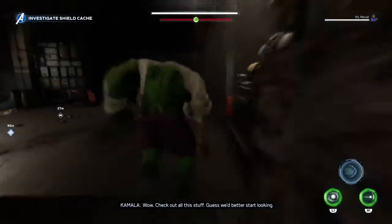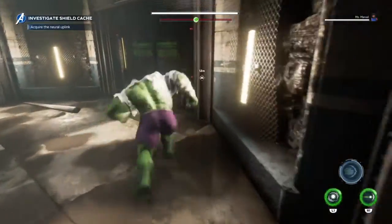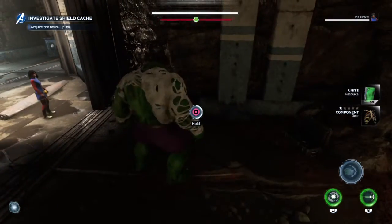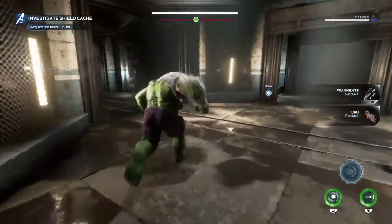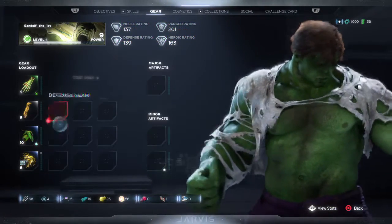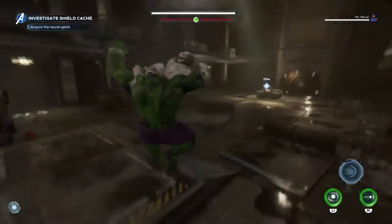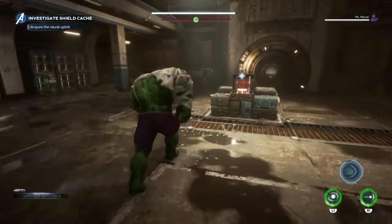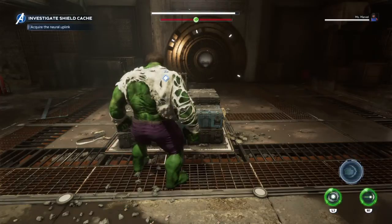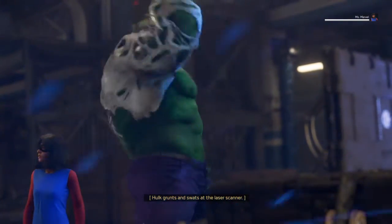Wow, check out all this stuff. I guess we better start looking. There is a chest with gear close by. The neural uplink is nearby. Cool. Whoa. What's happening? I believe we may have triggered a classified shield security system. Avenger detected.